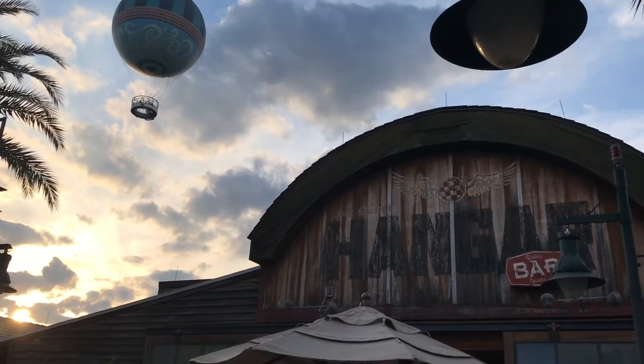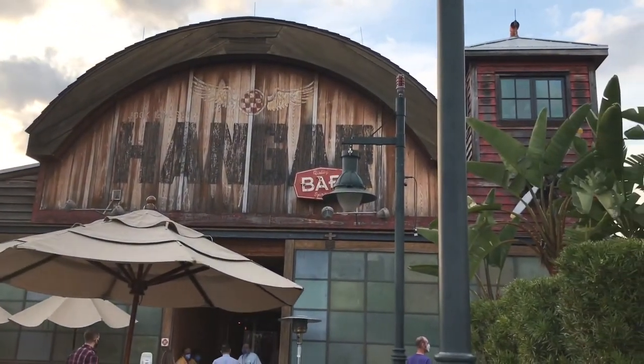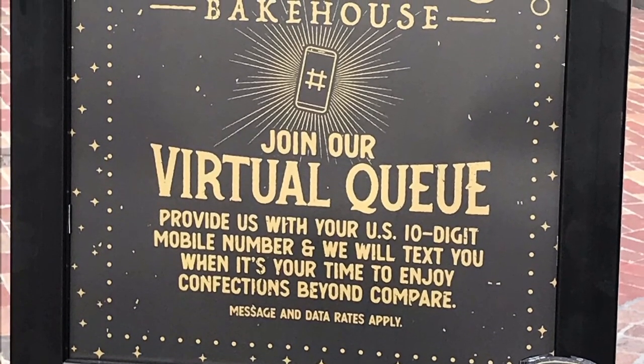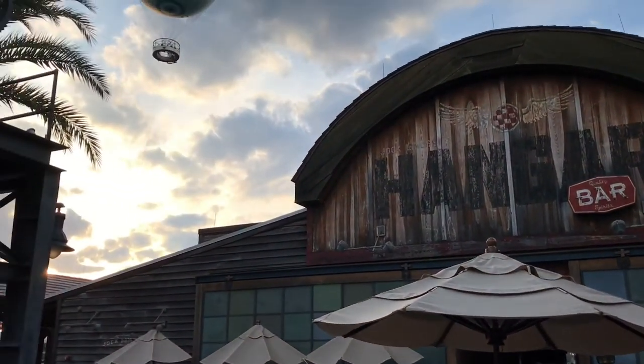But before we do that, we're going to head on over to Gideon's and join the virtual queue so we can get our cookies. If you do plan to visit Gideon's Bakehouse, you'll want to locate the sign where you can give them your cell phone number and they'll text you when it's your turn to come back.